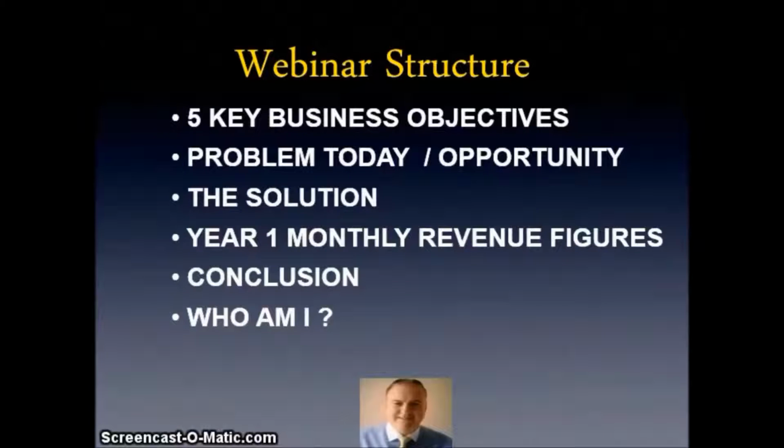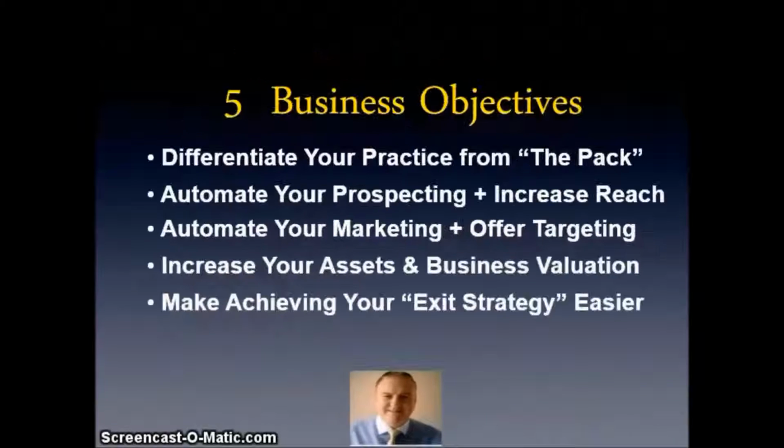Now these numbers can be adjusted up or down, but I always like to have something to shoot at, and I think any system or any strategy that doesn't talk about numbers and a breakdown of numbers is a complete waste of time. The next thing is I'm just going to have a short conclusion, and the last thing at the end is just one slide that will give you more details about myself and how you can get in touch with me. And so what I've done is I put together the 5 key business objectives.